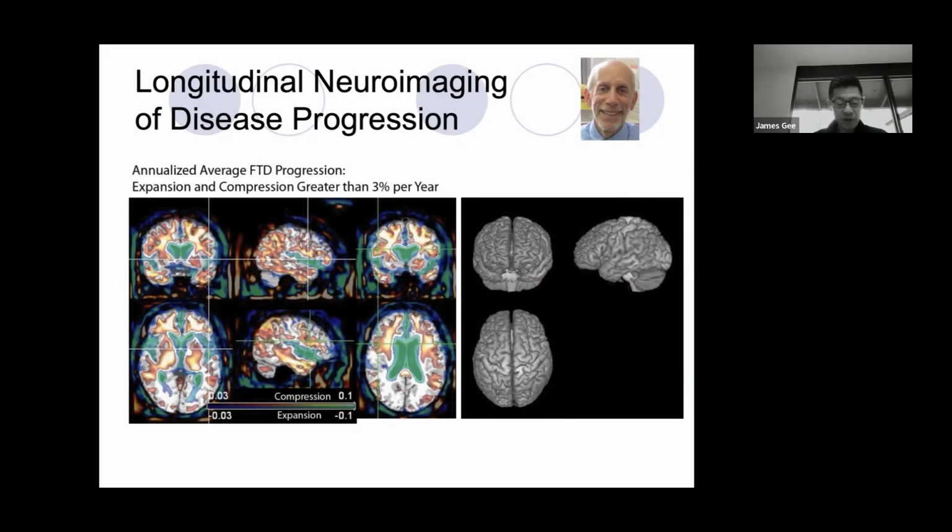I hope it isn't difficult to see how these kinds of longitudinal studies can have an important role in not only improving our understanding and diagnosis of disease, but also in treatment, in terms of monitoring and determining therapeutic efficacy. This work is just a small part of a decades-long partnership that our lab has had with Murray Grossman, who directs the Penn Frontotemporal Degeneration Center at the medical school.